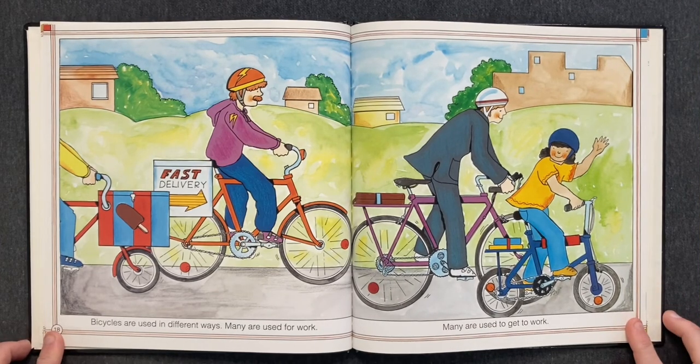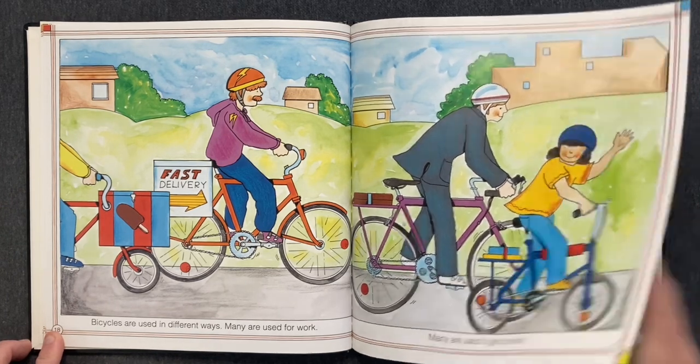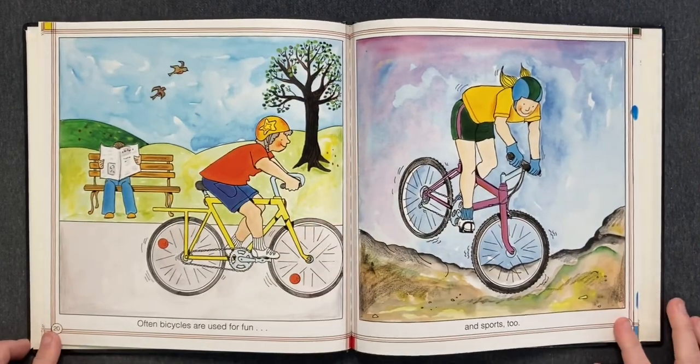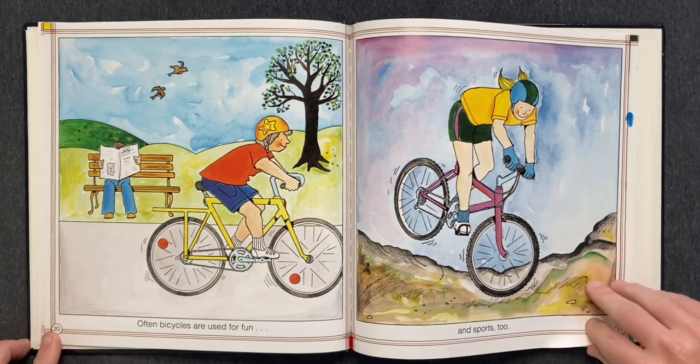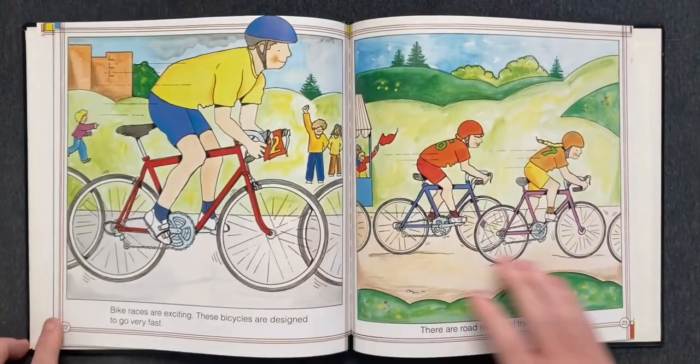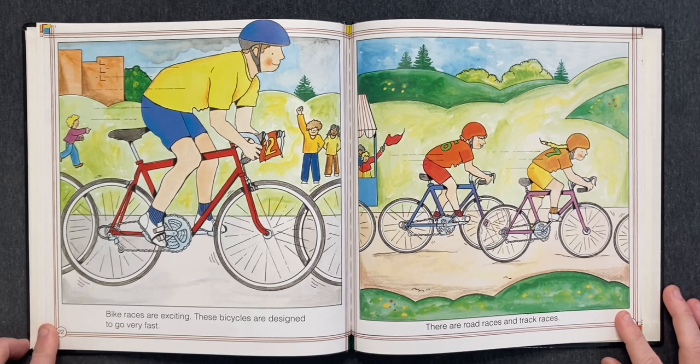Bicycles are used in different ways. Many are used for work. Many are used to get to work. Often, bicycles are used for fun and sports too. Bike races are exciting. These bicycles are designed to go very fast. There are road races and track races.